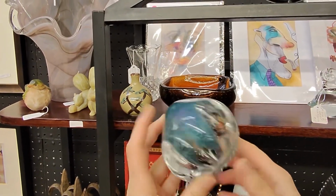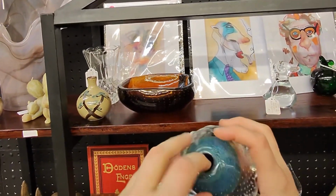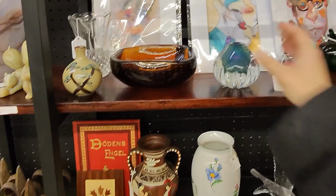But at $200 and no stopper. It could have been an oil lamp, honestly. I'm not 100% sure either way. But I put it down. And I'm pretty sure I had the same reaction the last time I looked at it. All right, let's keep moving on.